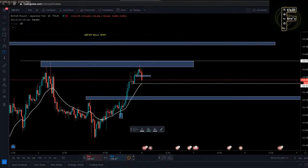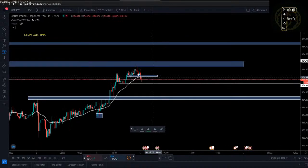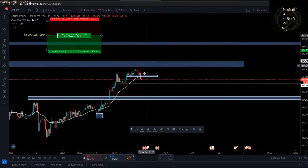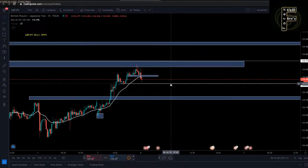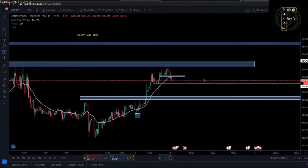Well, this faked us out. 15 minutes, very weak time frame for confirmation. I think these sales are gonna be valid right now. Sales is just gonna come down to this level. For me, I'm gonna wait for this to just do its thing. I'm actually looking for buys, waiting for support to be created to just push back up.